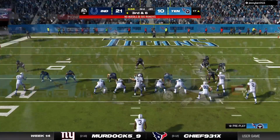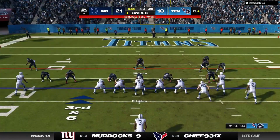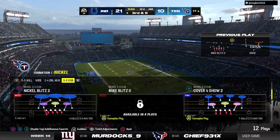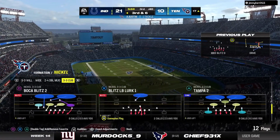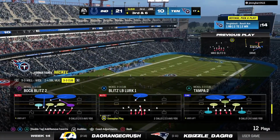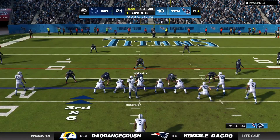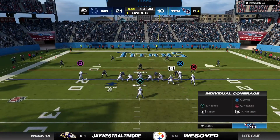It'll go as a gain of 4. And now 3rd down and 6 to go. Now hold everything here. We're going to get a timeout by the offense. It's just their first, so 2 remaining as they burn one here in this 3rd quarter. They haven't made much of this great starting field position they had. Here's 3rd and 6.